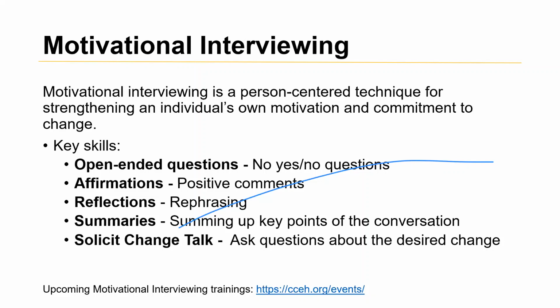Someone's not going to respond well if you just tell them, you need to do this, you need to do that, hurry up and get it together. They're not going to respond well to that. But if they come to their own conclusion and realize that I want this for myself, then that's when change takes place, right? So there are some key skills with that. As I said, it's open-ended questions. Just don't ask them yes or no questions. You want them to really think about it and really talk so that you can have a conversation, guide it, and see what it is that they're really saying for themselves.